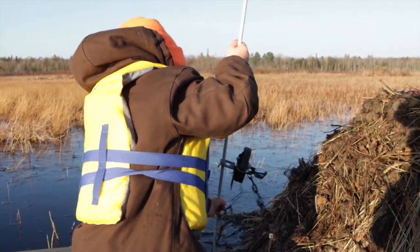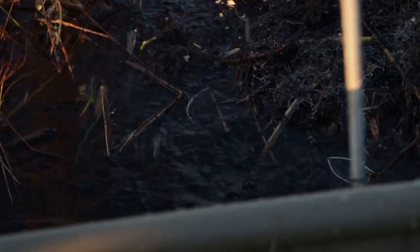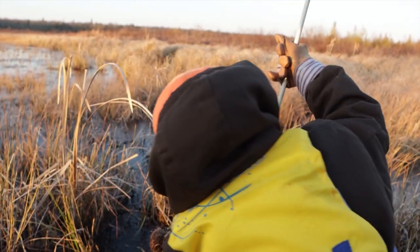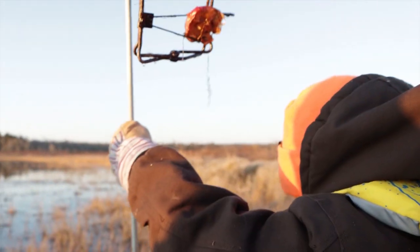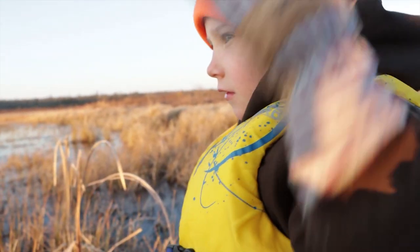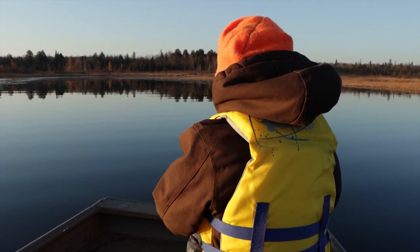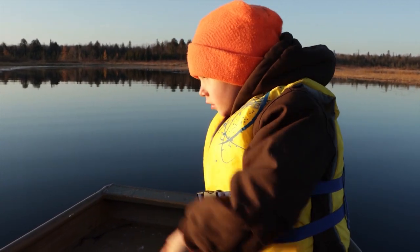We checked a few traps with no success. There you go, bud. Thank you. We're not very good trappers, huh? We haven't caught anything yet. But these are nice and easy for him to get to, and that's what it's all about, just having him get out and get the experience.